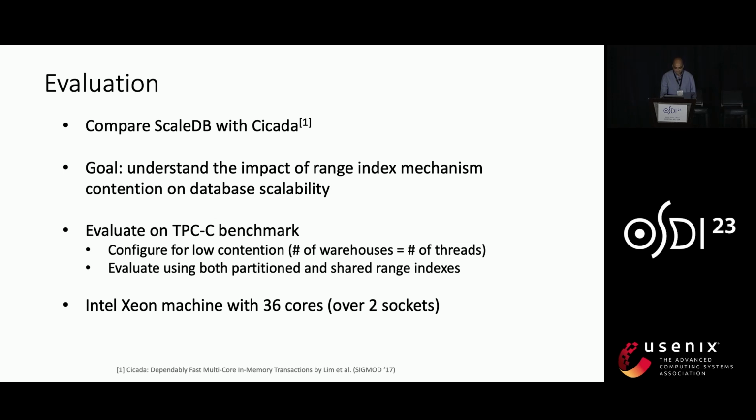We compare ScaleDB with the Cicada database, which was published in SIGMOD 2017 and has been shown to outscale the prior in-memory databases I referenced on the first slide. Our goal here is to understand the impact of range index mechanism contention on database scalability. In order to do that, we evaluate on the TPCC benchmark and configure it for low contention by pegging the number of warehouses to the number of threads. As a result, each thread almost always operates on its own warehouse, and the scalability in either database can only be bottlenecked by mechanism contention on range indexes.